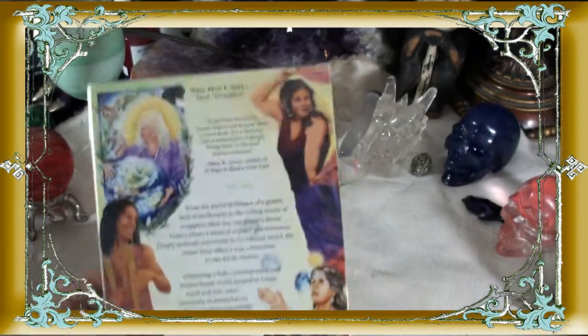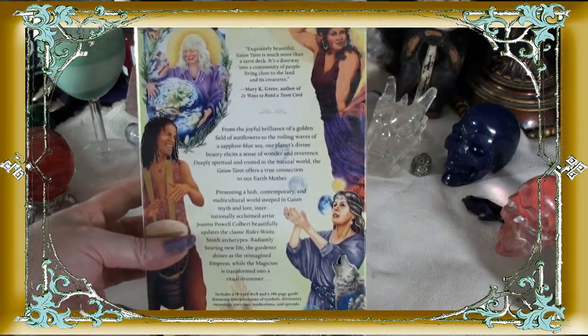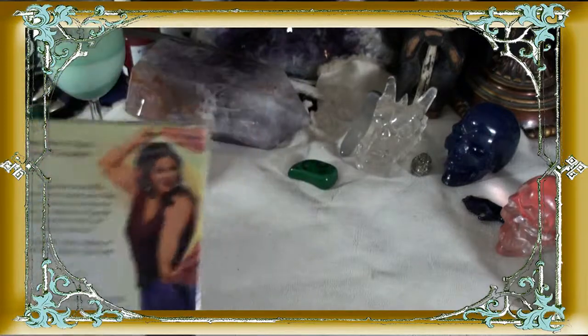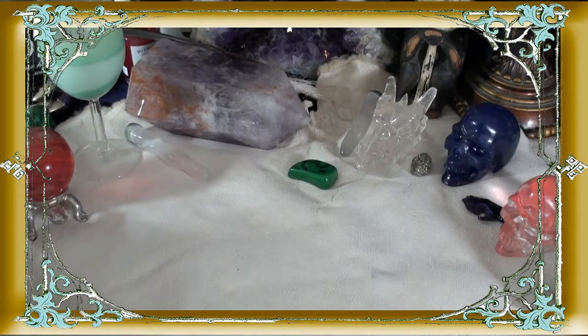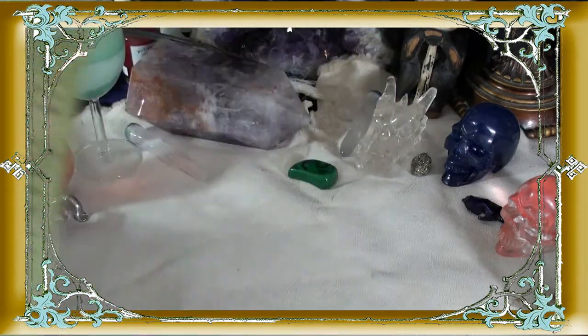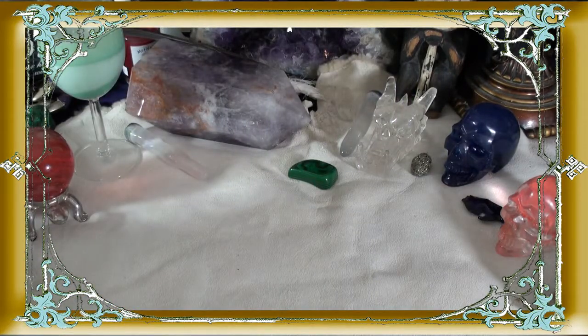The energy in this deck is gorgeous. You can see a little bit on the back. I know that this deck is now about to be put out with Schiffer, but this one is done by Llewellyn, and I'll show you some of the cards so that you can have a chance to see for yourself.